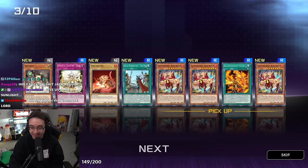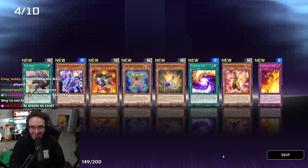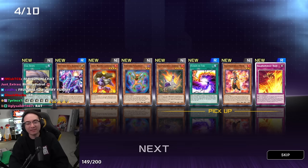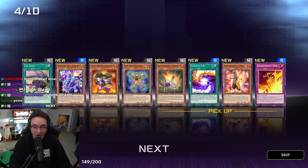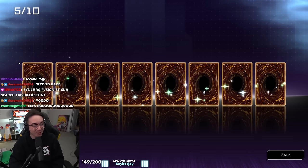Three beat bisons. Oh my god, bison on the beat. Okay. Oh, we got a fusion of fire. Integral to our strategy, right? At very, very least, the what is it? Violet Chimera is a strong card. We needed the fusion card to be able to play it. There we go. Sync can search fusion destiny. Hey, yo, wait, we're cooking.